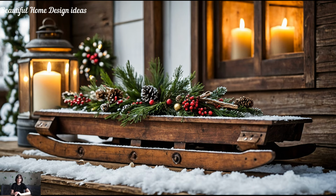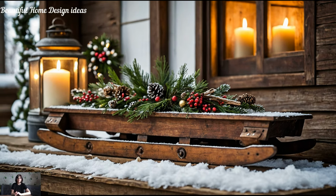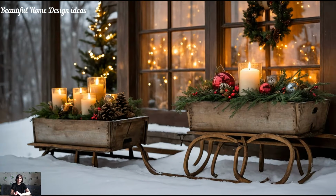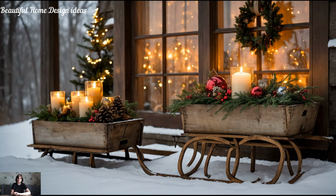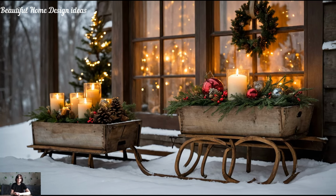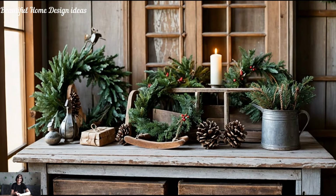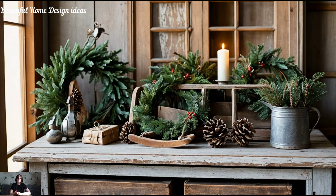Repurposing vintage finds is another creative way to add a personal touch to your decor. Turn an old window frame into a rustic holiday display by adding a festive wreath or garland. Or use vintage sleds or crates as unique decor pieces, filled with greenery, fairy lights, and small ornaments. The mix of old and new adds depth and interest to your home, making it feel truly one of a kind.